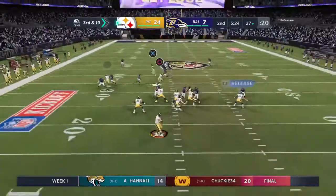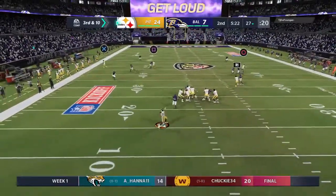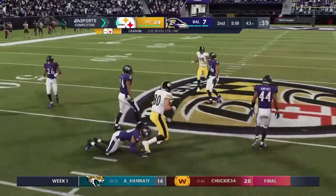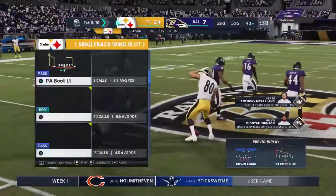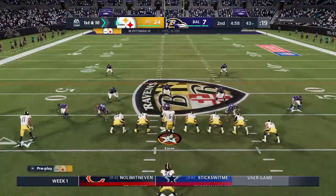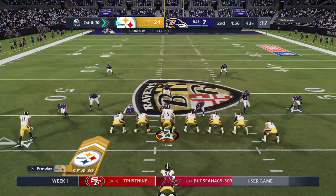Off the play fake. Eason. And he'll find Pittman. And he will have a Steelers first down as they're able to get the 3rd down conversion. First catch of the new season for him, and he picks up the first.